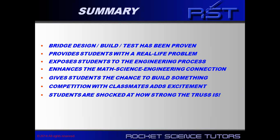But we can simplify the lessons down to younger students. We can also make them a bit more complex for high school students. It's just a matter of adjusting to their particular learning abilities.